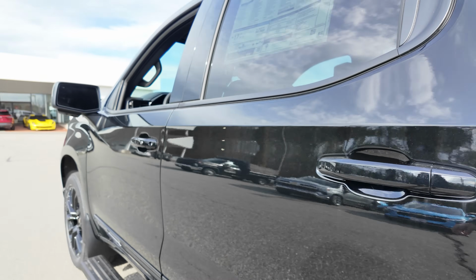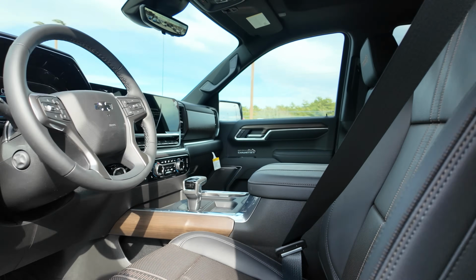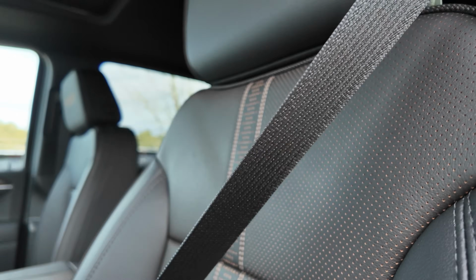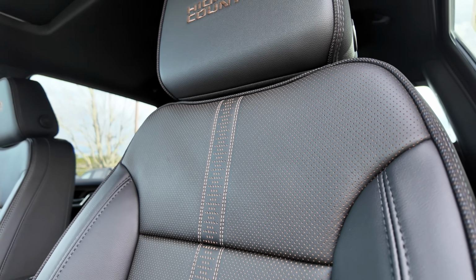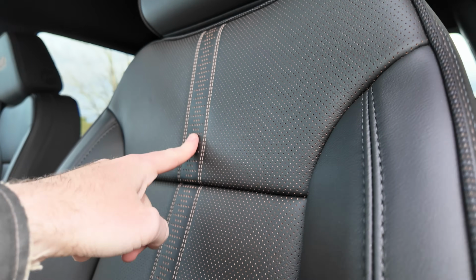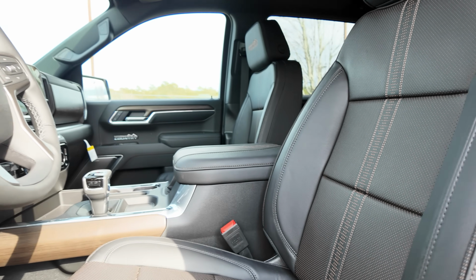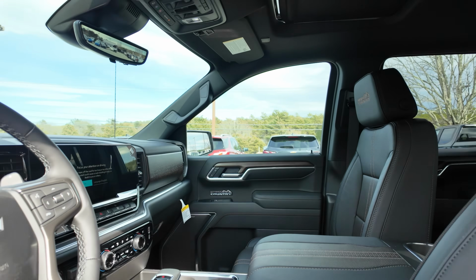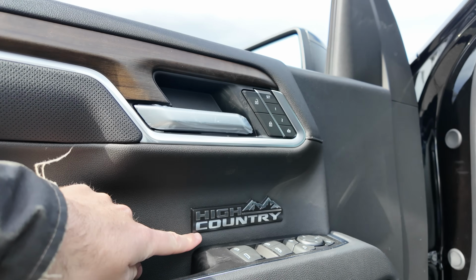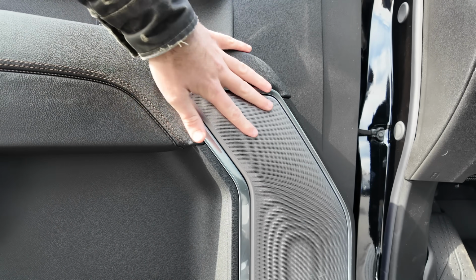But let's hop up front because that's what everybody wants to see the most. Keyless entry, see the button. All right, so first I'll give you a look at the seat. I guess we can unbuckle that. There's your High Country branding on the headrest. I like the split down the center, the piping, contrast stitching. It's a much more premium look and feel to this truck. I'm also a huge fan of, like, they threw the High Country branding right there on the door. You've got the big, nice Bose speaker grills.